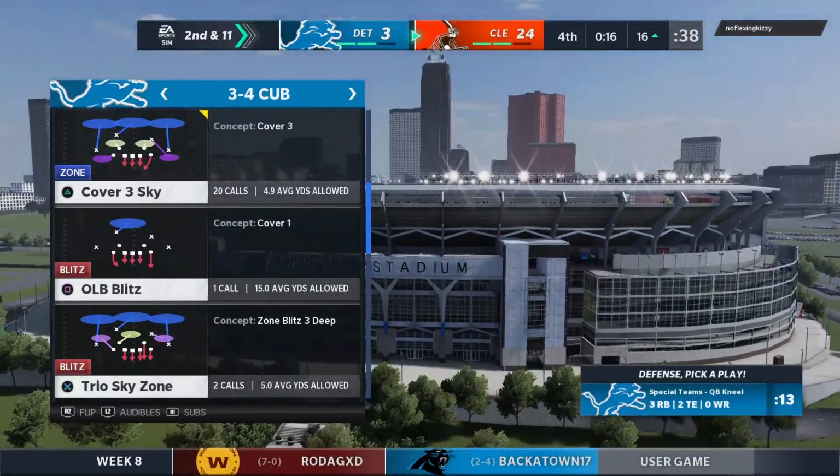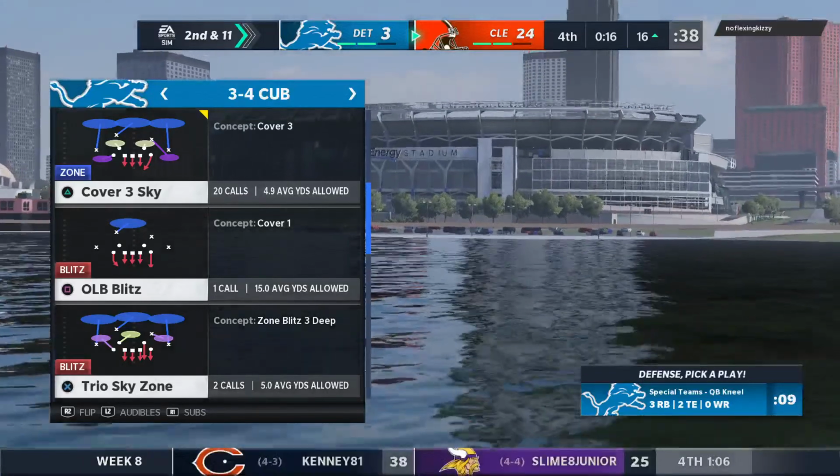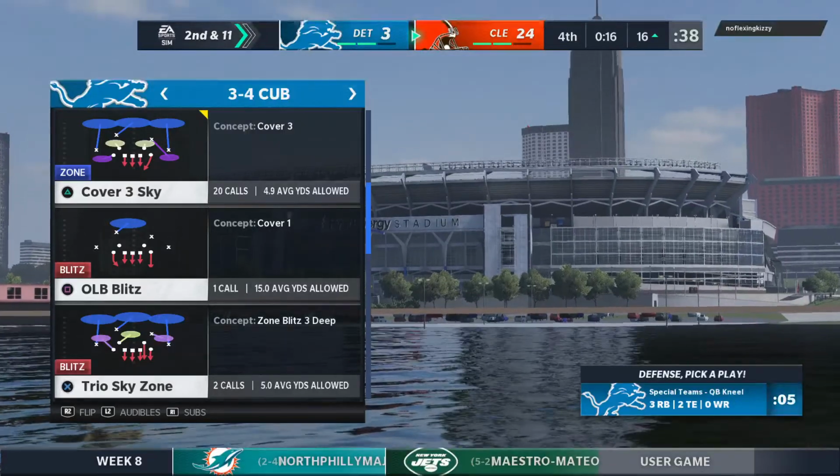Well, they've had success on the ground on this drive, and that makes a defense more likely to overcommit to stop the run as they did on that play. But keep in mind, it makes them susceptible to play-action passes as well.